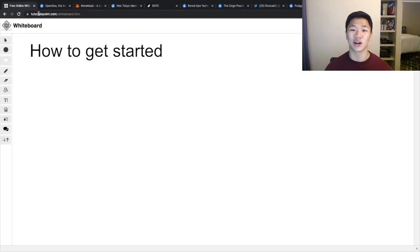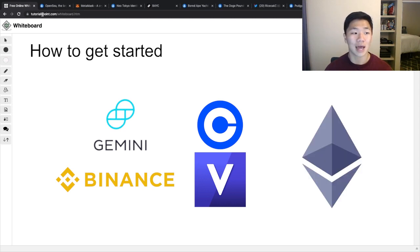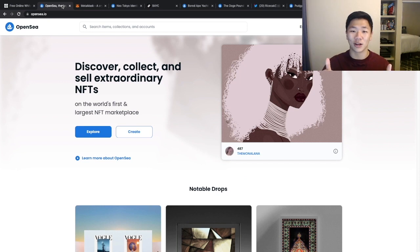So first you're going to want to start on an exchange such as Gemini, Voyager, Binance, or Coinbase and buy your Ethereum there. Once you have your Ethereum, you're going to send that over to your MetaMask wallet. And once your MetaMask wallet is initialized with OpenSea, you're all ready to go and start trading.